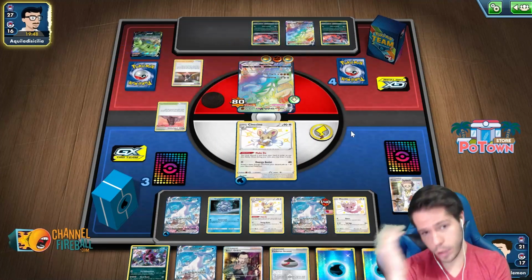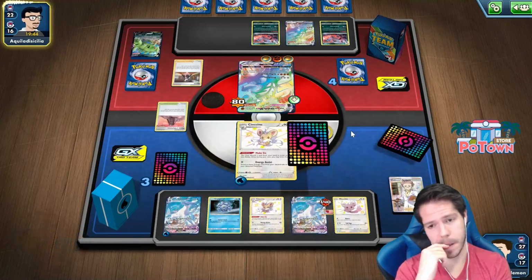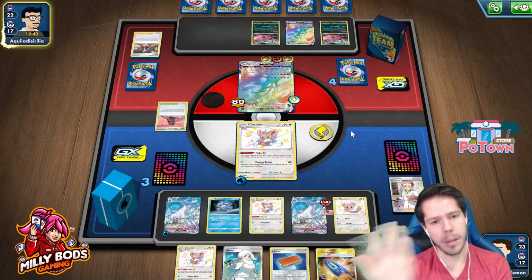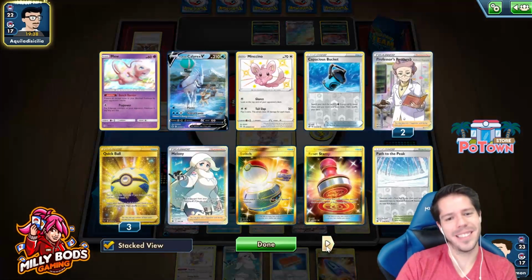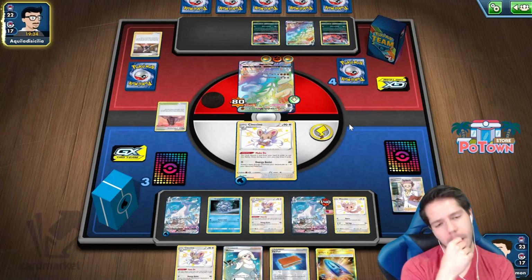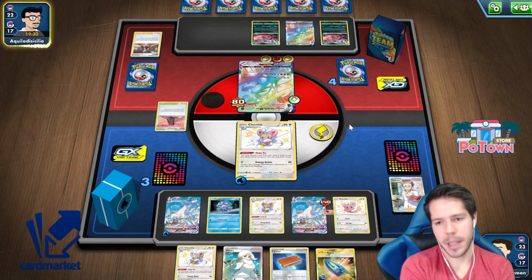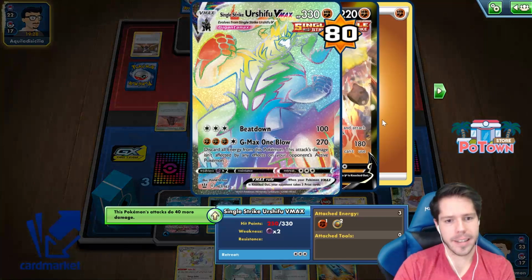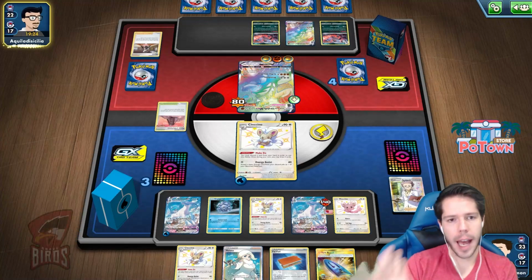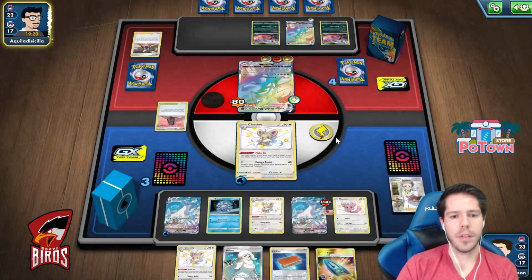I do get Marnie, so they're not using boss. I do lose my boss. I do find a Melanie, however. So I would have found it off of the Mate Deuce. But they have to know, if they attack me, they lose, right? They're at exactly 250 damage. They attack me with that guy, they lose. They have to retreat into the other guy.